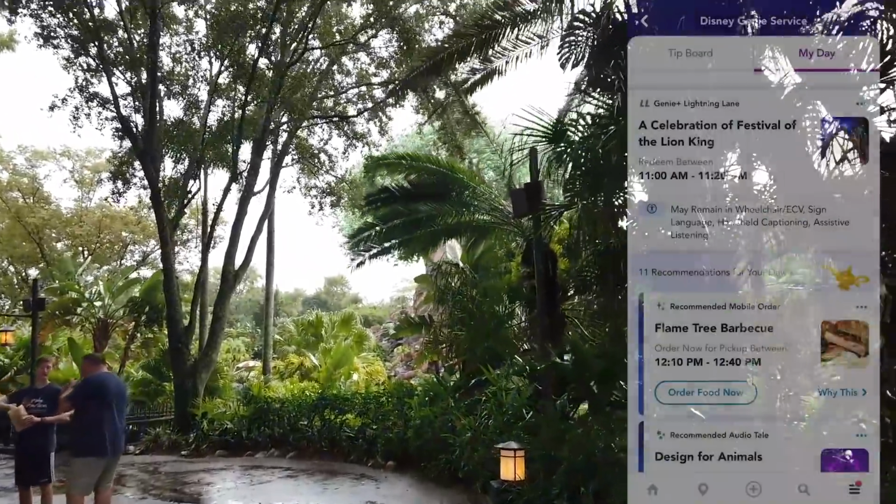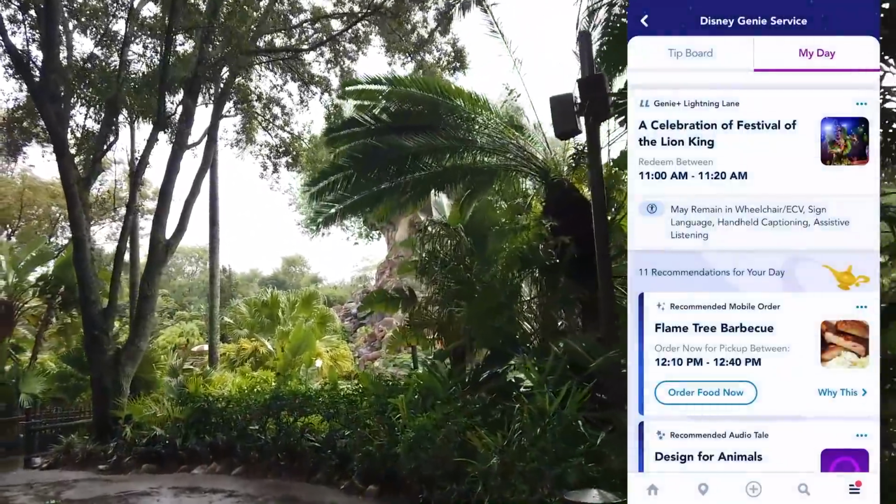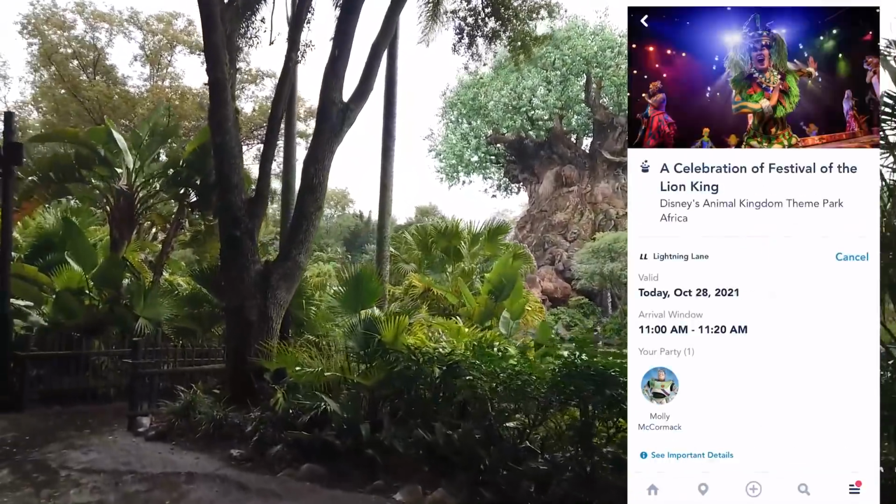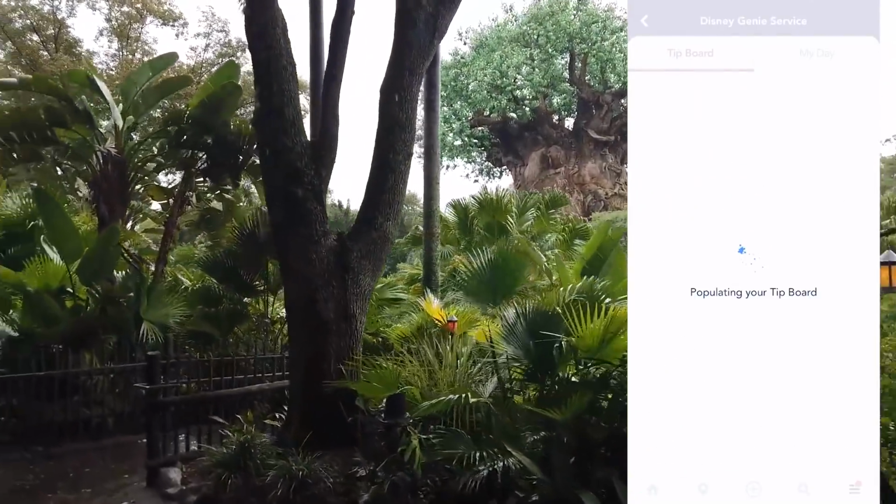I know I had booked Festival of the Lion King, but here's the thing. It's still kind of spitting, and I'm afraid of two things. One is riding Cali River Rapids, and two is that Cali River Rapids and Expedition Everest, the two outdoor attractions I have left, will close because of the rain, and then I won't be able to complete this challenge.